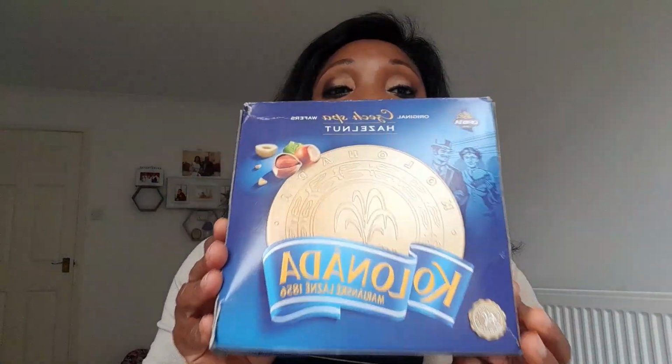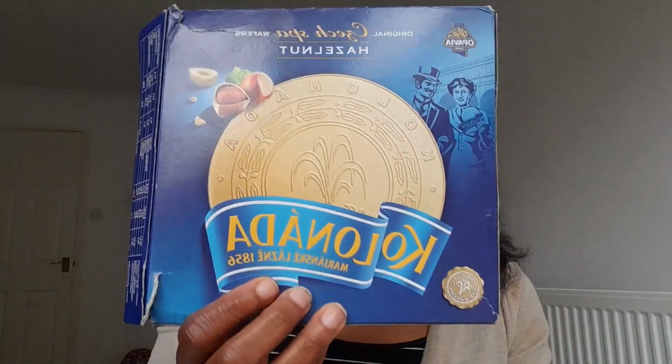Now, last but not the least is this one. It's called Colonada. Now, it seems really big. When I saw that, I was a bit intimidated because it looked really big. Now, I'll tell you why. Because it's not got like a chocolate tray inside. This is what it looks like inside. So inside reminds me of a mini cake covered in foil.